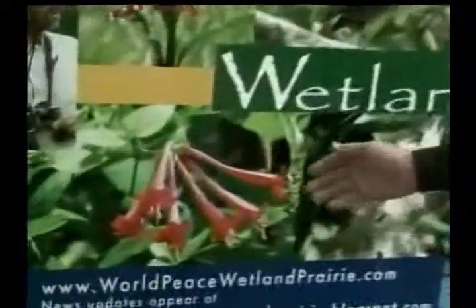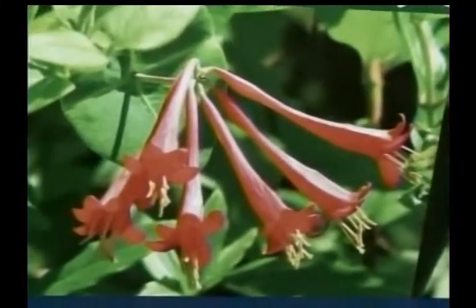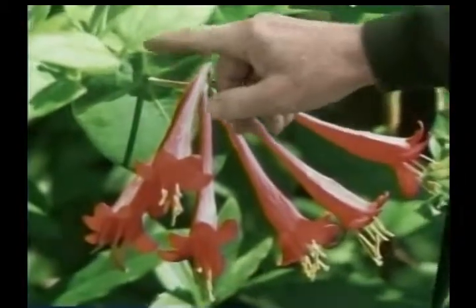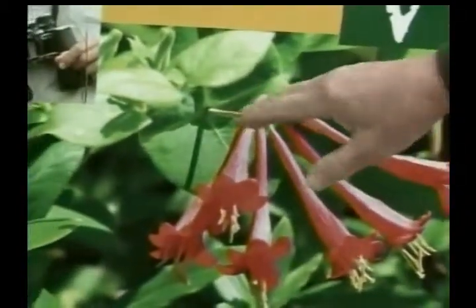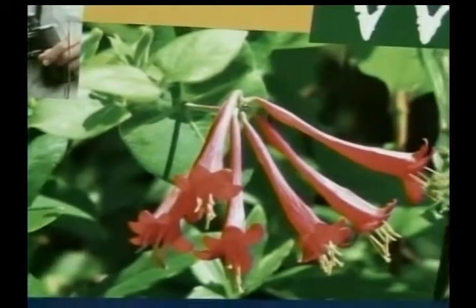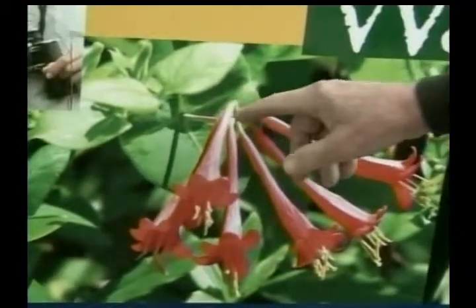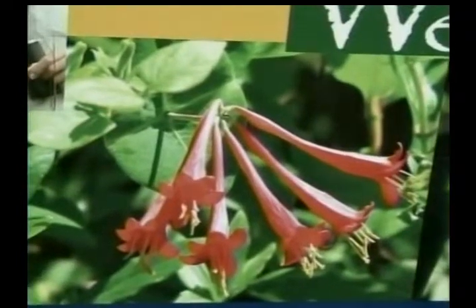But here's a honeysuckle that is native. You see, it's called a trumpet honeysuckle because of the way the bells look out here, but also because of the leaf formation. It's one leaf instead of the two that would normally be on many plants where the stem comes out. So they just surround that stem, and this comes out as a little bitty thing and grows after a couple of weeks.